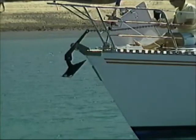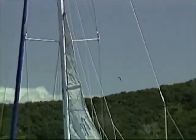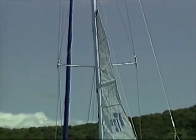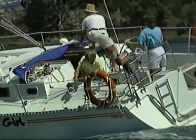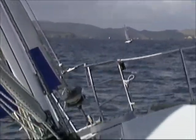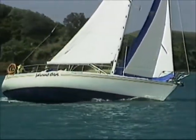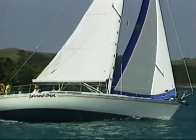For this 5-day trip, we've chartered one of Rainbow Yacht Charters FAR 1220. It's a 42-foot sloop rigged boat, fairly light displacement, very good in light airs, and we've had some great sailing with the last few days. I think we've probably averaged about 6 to 7 knots. The boat goes well to windward, and it has been a lot of fun to sail around the islands.